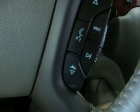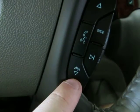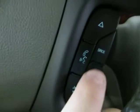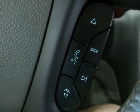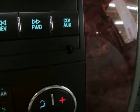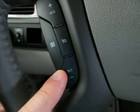Once you pair your phone to the Bluetooth, you can answer the phone over here and hang it up over here. This is your seek button that takes you to the next available station. This one is your source button, which takes you from AM to FM to XM and to auxiliary mode, which is the little port here for your iPod music. Like I said, cruise control on the left hand side of the steering wheel.